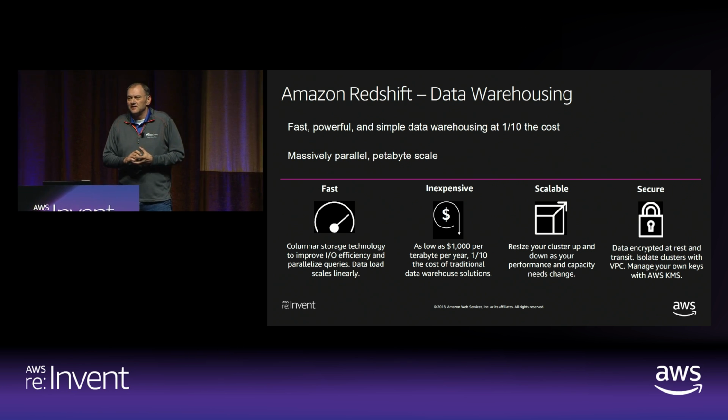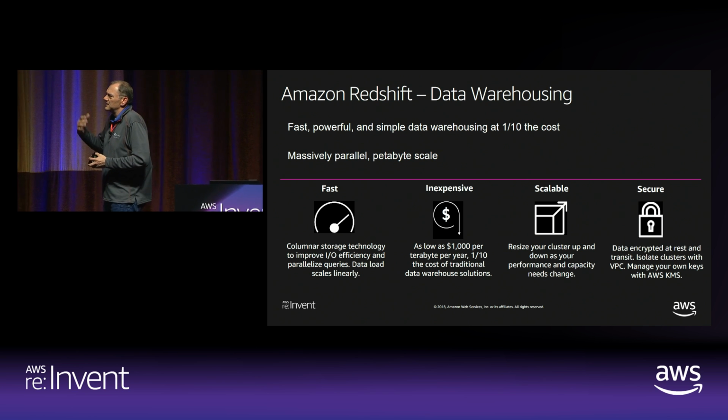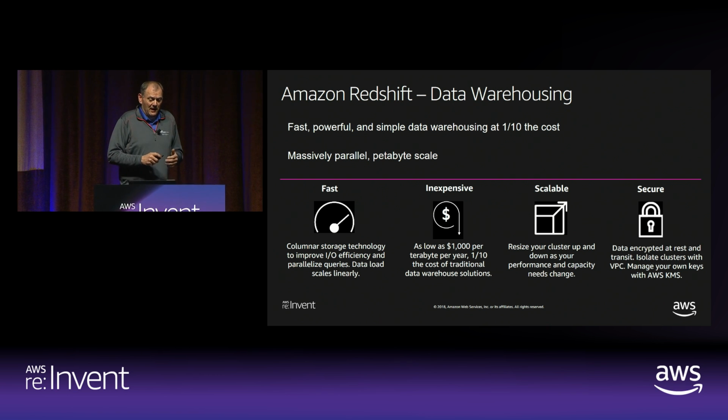With Redshift, I can actually spin up the capacity I need when I need to execute those decision support system style workloads or those data warehousing workloads, and spin it down when I don't. Save yourself a lot of money that way.